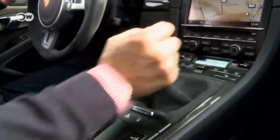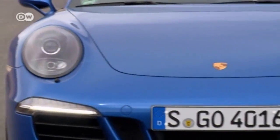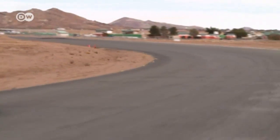The standard suspension is the same as in the Carrera and Carrera S, but for those who prefer it a bit tighter, there's also an active suspension management. The GTS is available in rear wheel and all-wheel drive.